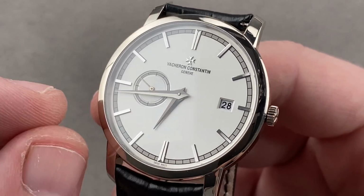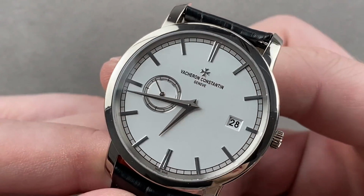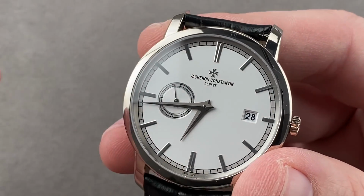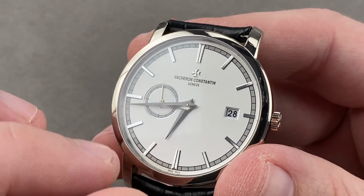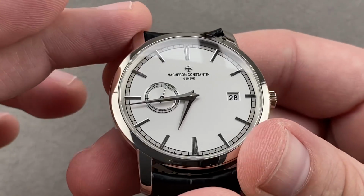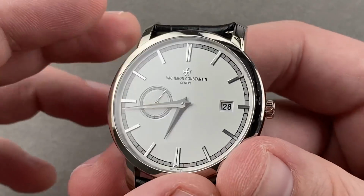That's how you know it is the Traditionnel as opposed to the Patrimony. Patrimony has baton hands. You will appreciate this watch has all the refinements you expect of a high horology dress watch, including a slim profile, elegance, grace, compatibility with a small wrist, and all applique white gold indices on the dial that are nicely faceted, so depending on the angle they twinkle like cut gems.